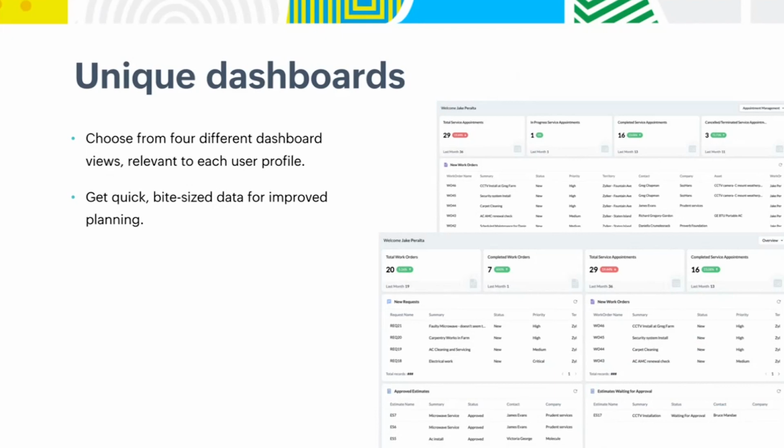Then we have request management view. This view is for the manager or call center agent level people who basically are responsible for bringing in the new request and sending estimate to customer. So in this view, they can view the request and estimate with different status.